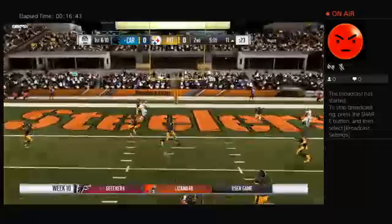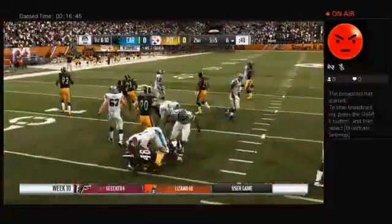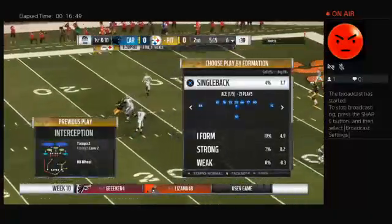On 1st down, it's Newton. And a big turnover there as his guys will get the football back.